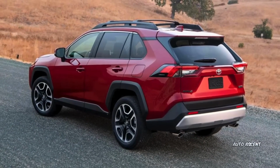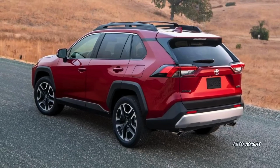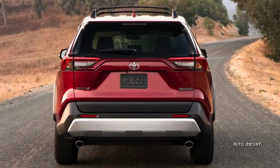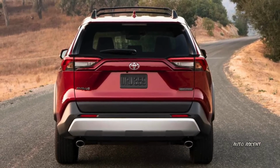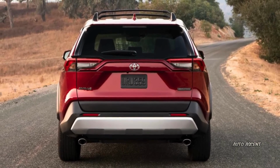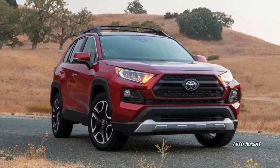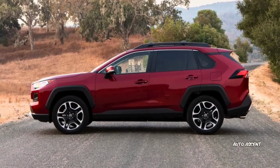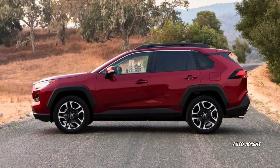Inside, it's spacious, functional, and surprisingly refined, offering nearly 70 cubic feet of cargo space. Available dual-zone climate control, a 10.5-inch touchscreen, wireless Apple CarPlay and Android Auto, a digital gauge cluster, and even available ventilated front seats and a panoramic moonroof on higher trims.